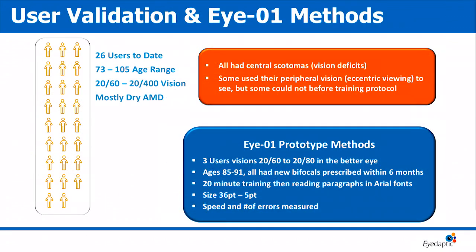So where are we today in clinical engagements? We've seen over 26 users. This is a combination of our own R&D engagement as well as our clinical trials. We've done some early measurements with some of the reading tests and have taken people that are certainly past 20/70 and seen how this has worked for them. So again, this is our early clinical data.